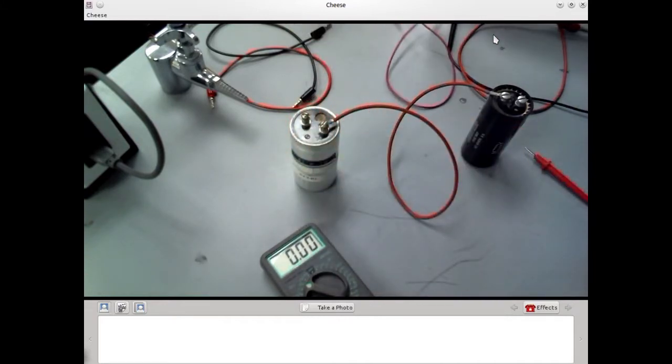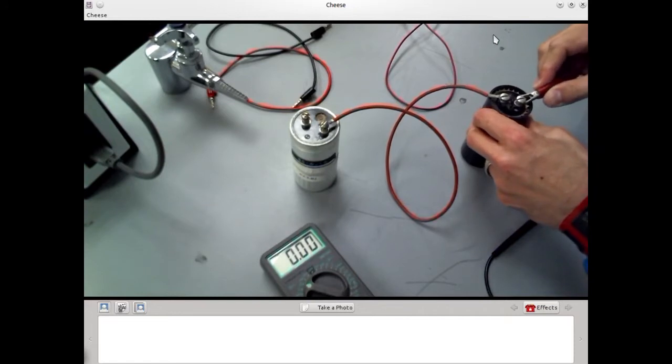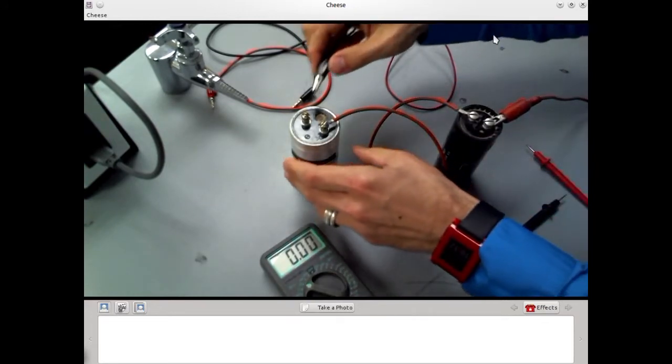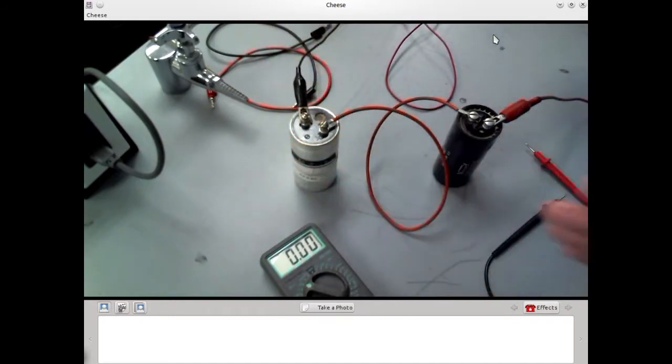And let's see. So this is the plus side of the power supply. This will go here. Don't fall. Okay. And then this is the minus side. Everything's off. This will go here. Okay. So now I have the series configuration.